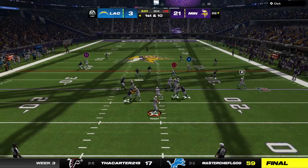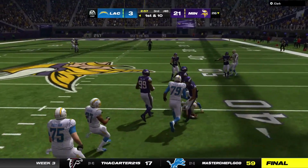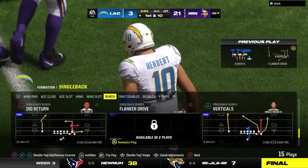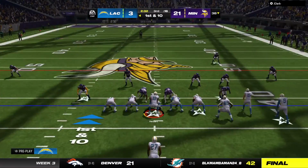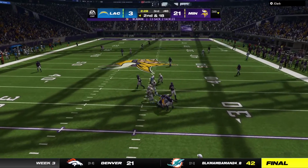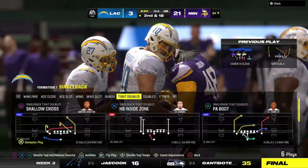On 1st down, Justin Herbert. And this turns into a nice gain with a slide at the end. A nifty bit of scrambling there. 12 yards, 1st down. 1st down, Chargers. Justin Herbert looking to pass. It's a loss of 8 there on the 1st down play.